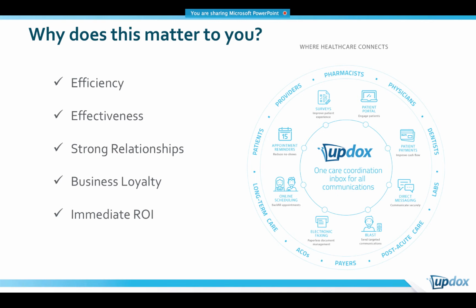Updox at the base level is a communication platform. You can leverage Updox to build stronger referral relationships, connecting with those physicians that you're constantly having to hold on the phone for or fax and refax back and forth. We help you build business loyalty so you don't have to be concerned about patients leaving the practice. We give you the tools to engage those patients in a way that's beneficial for both of you. And there's no doubt once you put Updox into practice, there's an immediate ROI boost.